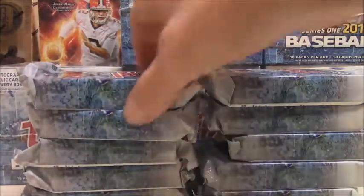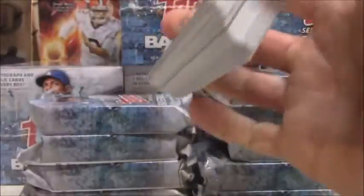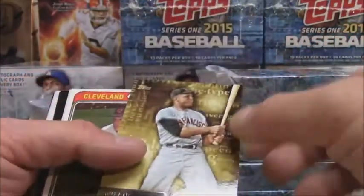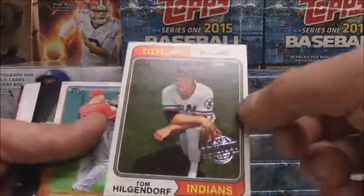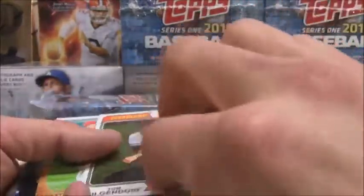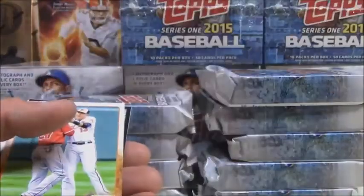Number one. I'm going to roll through the base pretty quick. I'll stop with the inserts and hits. Base. Willie Mays, Archetypes, I believe those are numbered. Hillendorf, Buyback.